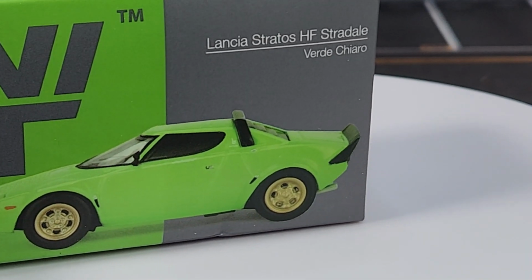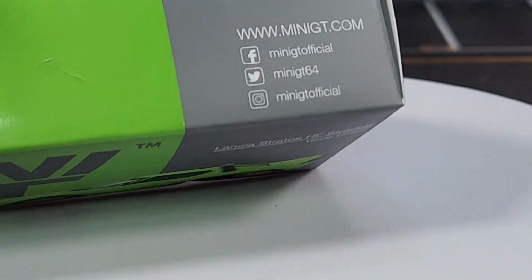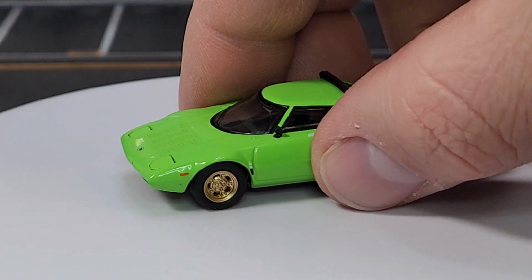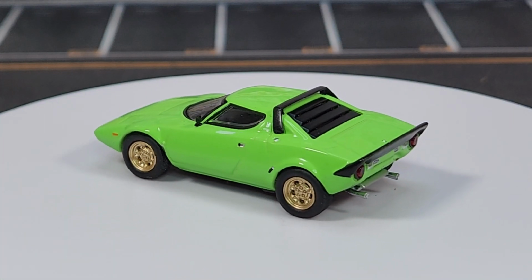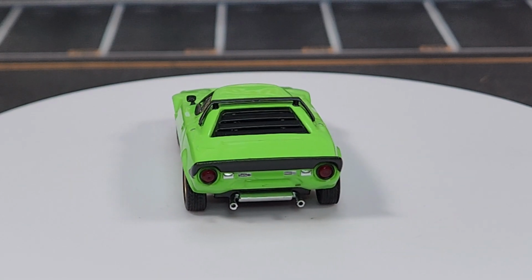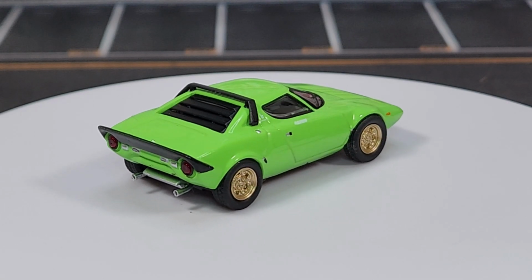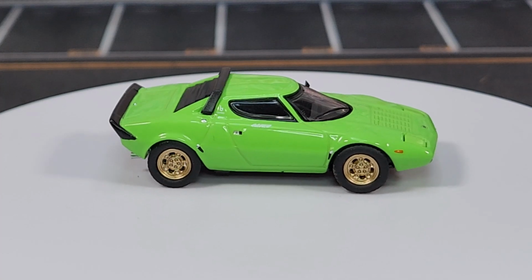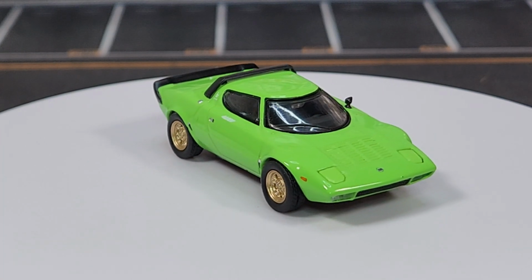All right, Lancia Stratos HF Stradale in Verde Chiaro. This one looks absolutely ridiculously spot on. Number 625. This is definitely my favorite release of the Lancia yet, because that one just looks so age appropriate, so era appropriate, and it just looks so perfect for the car itself, with this kind of pea green over gold wheels. I just love it. This is definitely my favorite version of the Stratos.